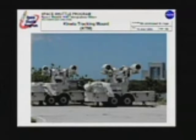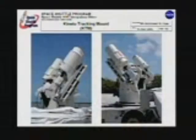They were tracking what we call high flyers, high altitude aircraft, and they were also set up for an expendable launch vehicle launch to practice on. And here you can see them operating the KTMs, tracking some high flyers. Would be nice to have that nice clear blue sky back again, but we hope we get something like that for launch.